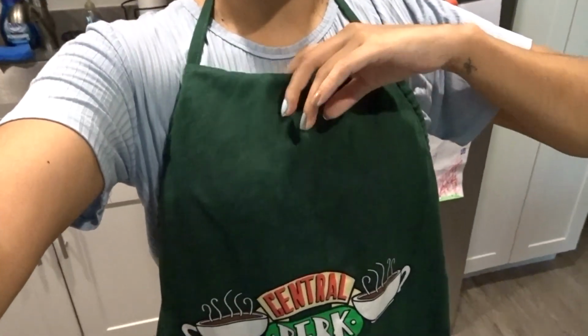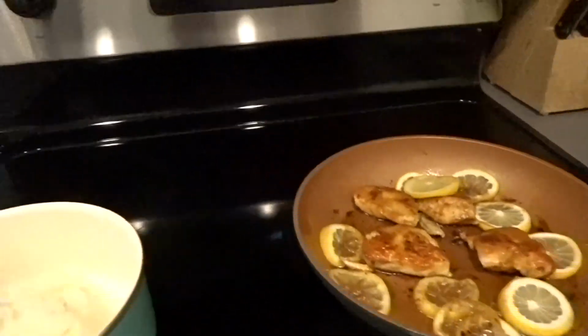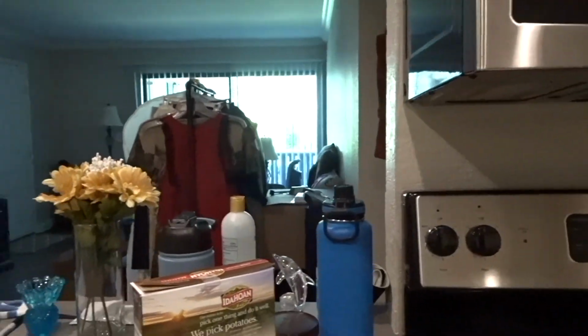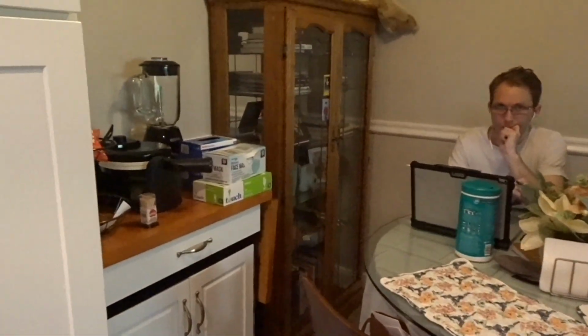I'm looking like a hot mess, but I just finished cooking. Yes, I have my little Central Park apron. Cody is in school right now. I just realized the microwave was on. I made something super simple: lemon pepper chicken with mashed potatoes and a side of veggies. I'm gonna have lunch while Cody finishes his class because I'm starving. We made a lot of progress already. We got rid of a lot of boxes from earlier, as you guys saw. We finished the bookshelf. Can't really see, but really good progress.